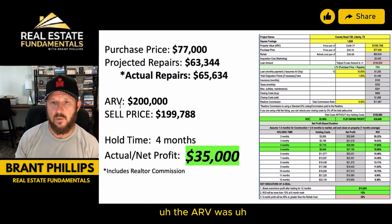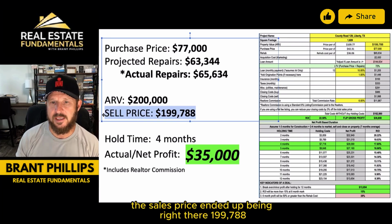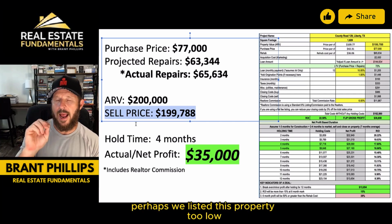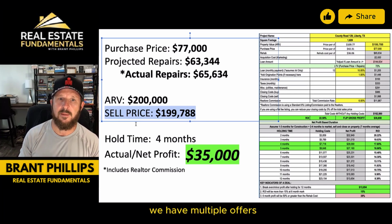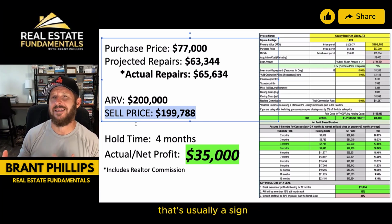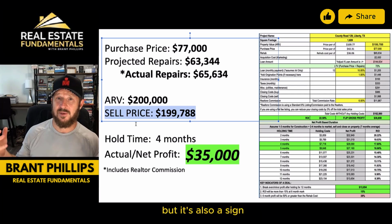Our projected ARV was $200,000. The sales price ended up being right there, $199,788. Perhaps we listed this property too low. The reason I say that, we had a contract in a few days. We have multiple offers. That's usually a sign that we may have priced it a little too low. But it's also a sign, I always like to say, you may have just priced it just right.